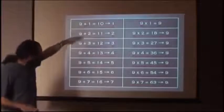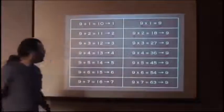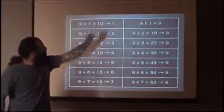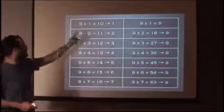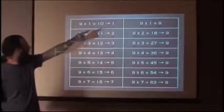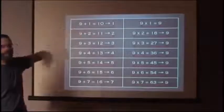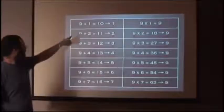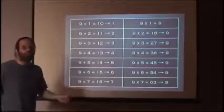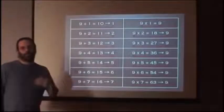So this side of the table is an addition table. This side of the table is a multiplication table. 9 plus 1 is 10. 1 plus 0 reduces to 1. We're simply adding the digits of the final result together. So look, we're back where we started, adding to 1. So adding the 9 was like adding 0. Okay? 9 plus 2 is 11. 1 plus 1 reduces to 2. So we're back to 2. So again, adding the 9 was like adding a 0.